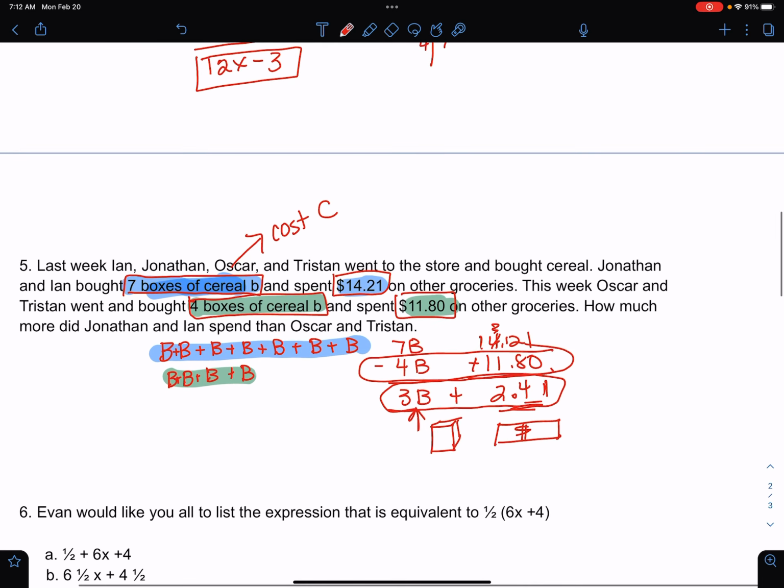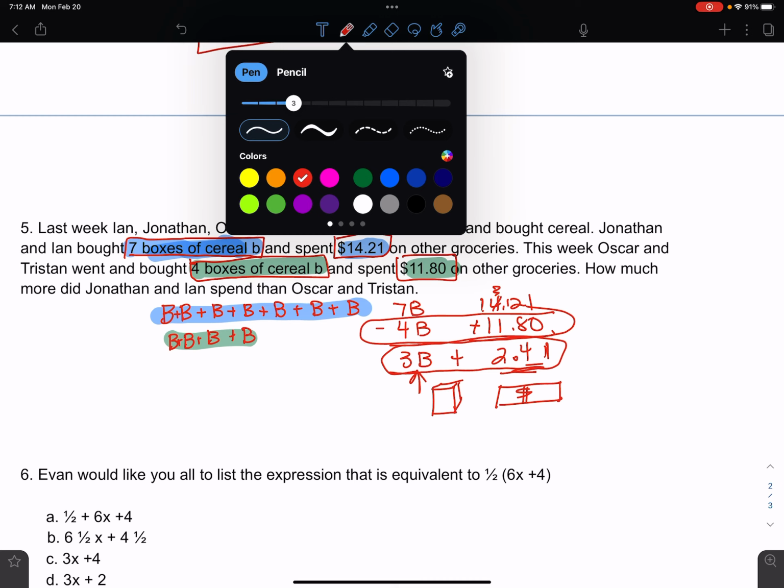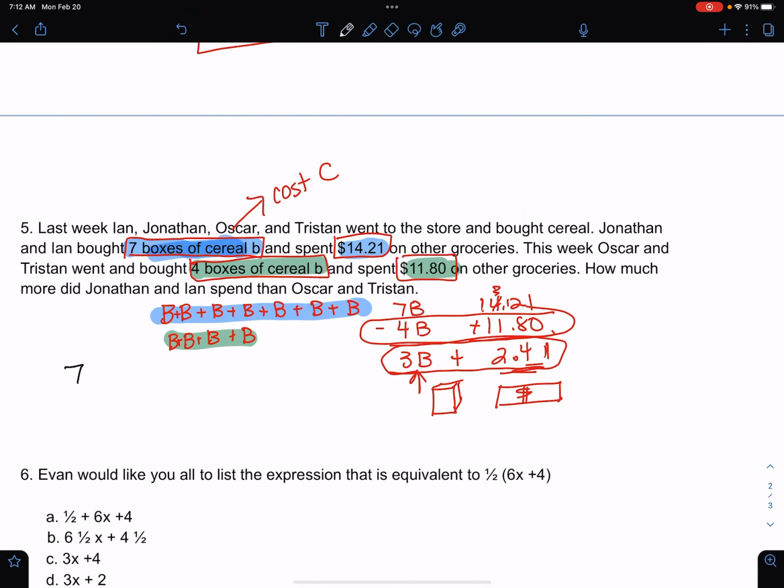Now, if that is not the way that you see it, that is okay. Maybe you see it as 7B plus $14.21 is the first group, right? The difference between that group and the four boxes of cereal and the $11.80 is also the same way to do it. So you can do it that way. You could do it the other way. It doesn't matter. There are two different ways to do it.